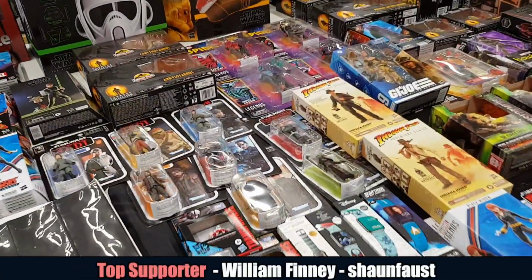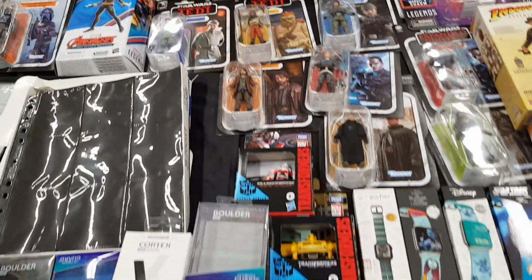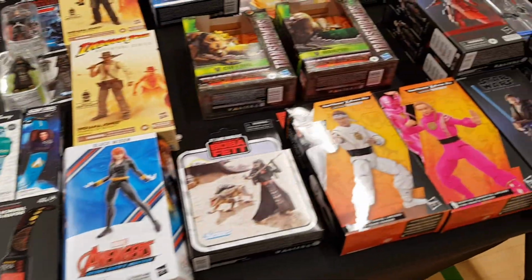There you go, now some of the new Indiana Jones figures. Which are nice figures. They are, nicely done.